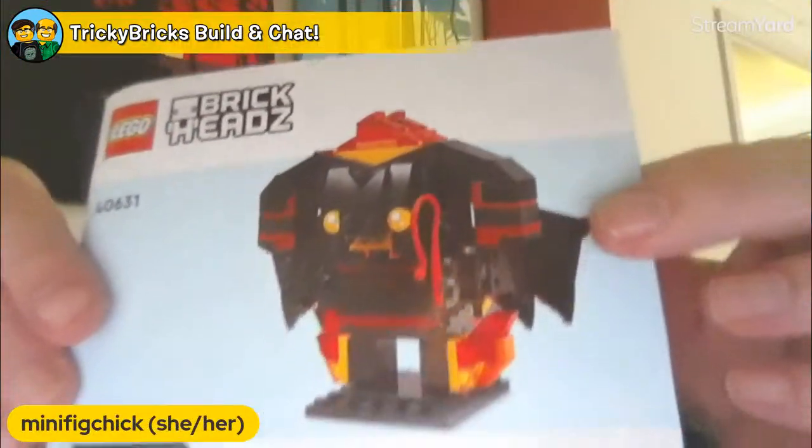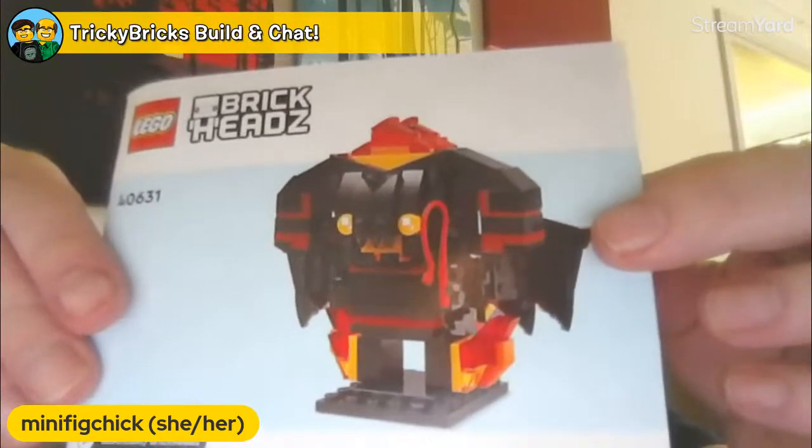What are you working on, Minifigchick? I am building the Balrog because he's so cute. Oh, very good. You shall not pass. We saw all the Lord of the Rings movies on Blu-ray at the thrift store yesterday for like $3 a pop. And I already have the extended version DVD, so I wasn't going to reinvest.